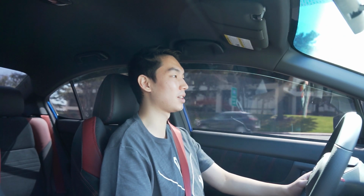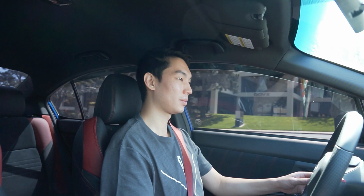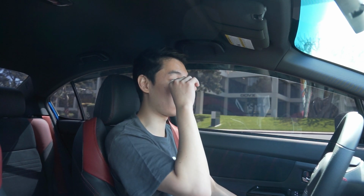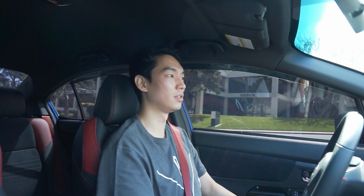But obviously if you're just stock and everything, or if you're not on coilovers, or if you're on bags, I guess it'll help a lot. If you have any of those things, or if you have bags, or you're just on stock ride height, this car is a really nice car to take all your friends in. Sorry, I lost my train of thought there for a second.